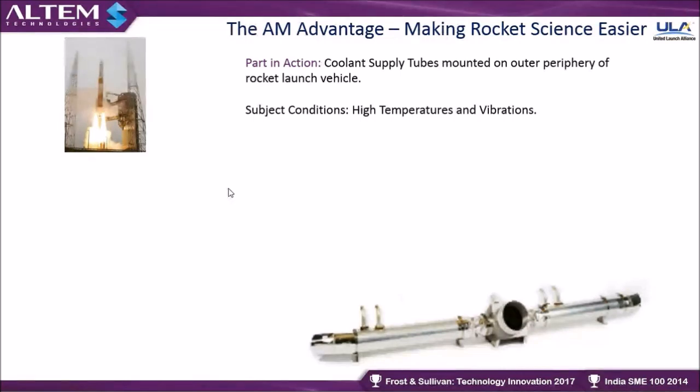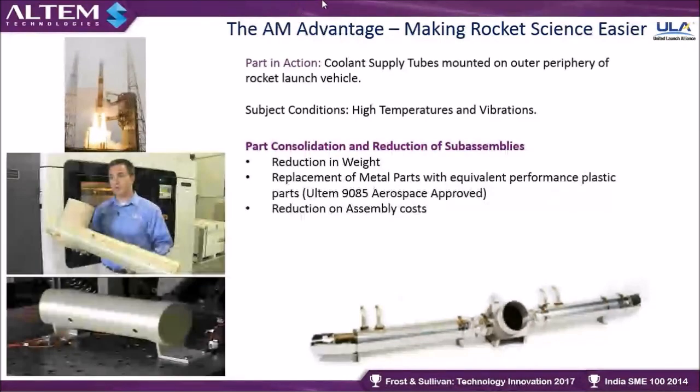So traditionally this part was being created by ULA in aluminium, as you can see on your screen. But the concern of ULA was that it was quite heavy, very difficult to manufacture, very costly to produce. So they resorted to 3D printing, and they were able to replicate this metal part into a plastic part. As you can see, it's very light now. The gentleman is holding it in his hand.